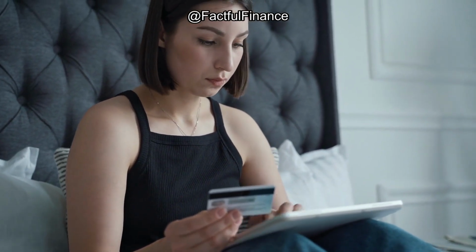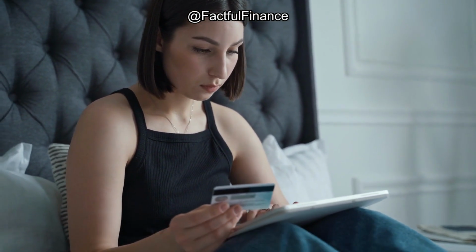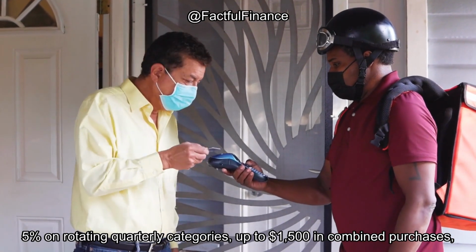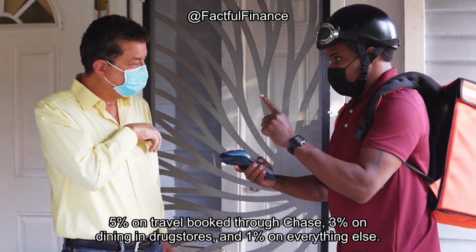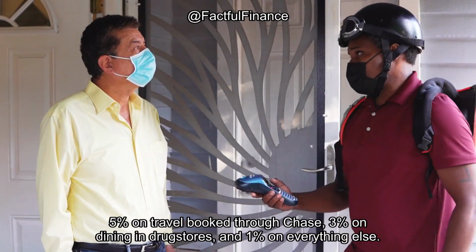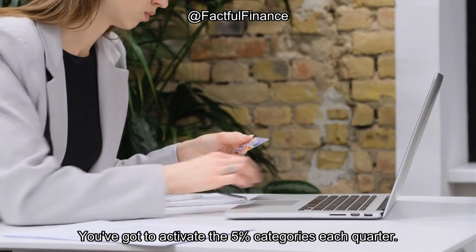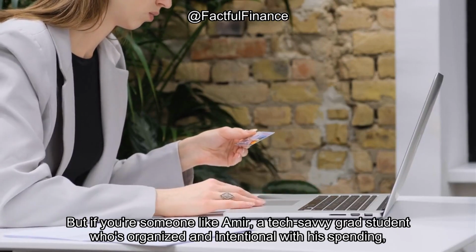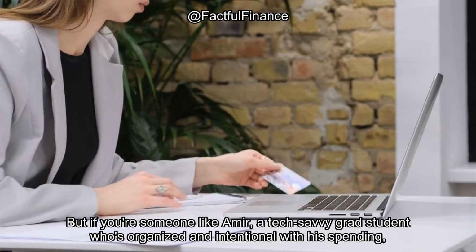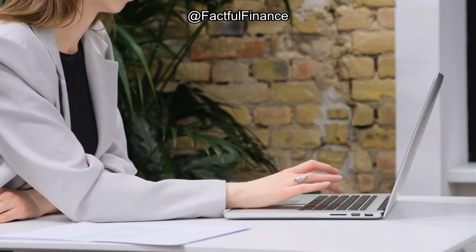Then there's the wild card, Chase Freedom Flex. This card is like the Swiss Army knife of cashback. 5% on rotating quarterly categories, up to $1,500 in combined purchases, 5% on travel booked through Chase, 3% on dining and drugstores, and 1% on everything else. It does take a bit more attention. You've got to activate the 5% categories each quarter. But if you're someone like Amir, a tech-savvy grad student who's organized and intentional with his spending, it's worth the hustle. Still with me? Good.